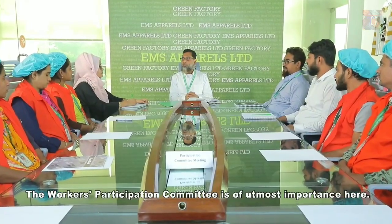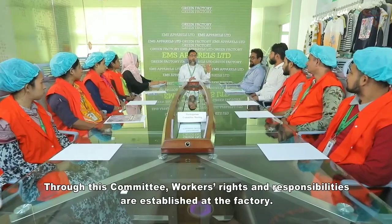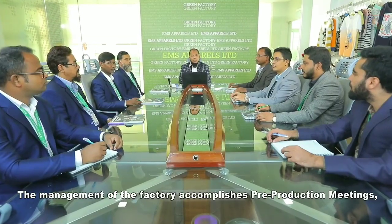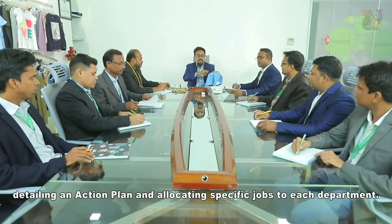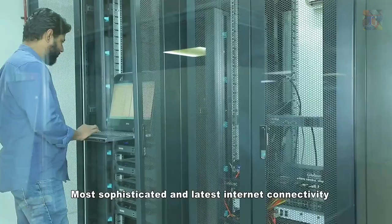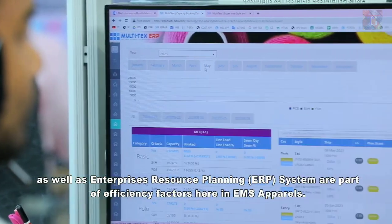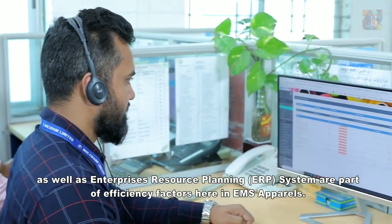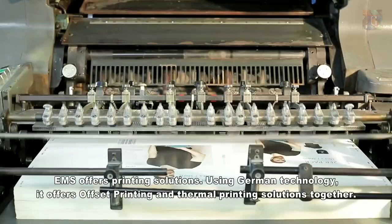The Workers' Participation Committee is of utmost importance here. Through this committee, workers' rights and responsibilities are established at the factory. The management of the factory accomplishes pre-production meetings detailing an action plan and allocating specific jobs to each department. The most sophisticated and latest internet connectivity as well as enterprise resource planning, ERP, system are part of efficiency factors here in EMS Apparels. EMS offers printing solutions.